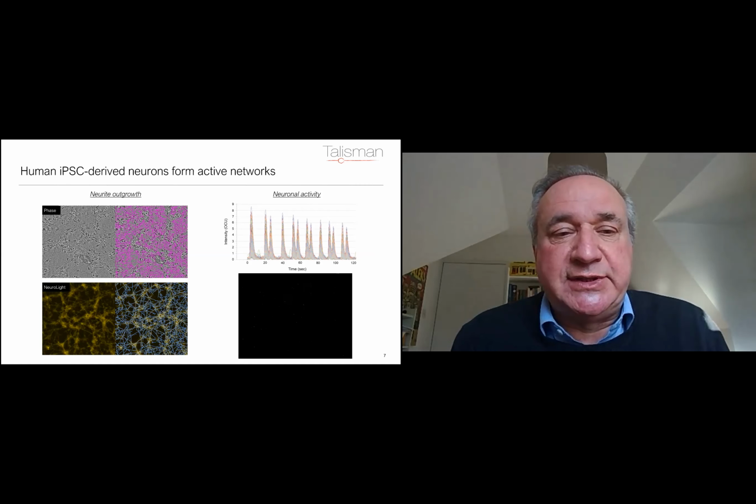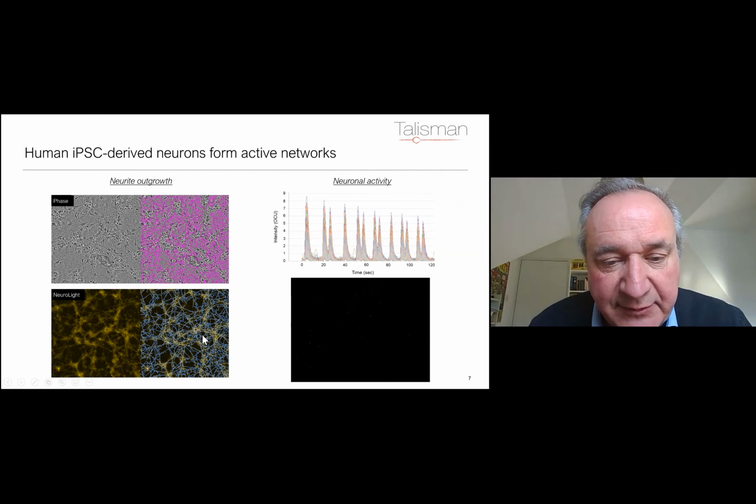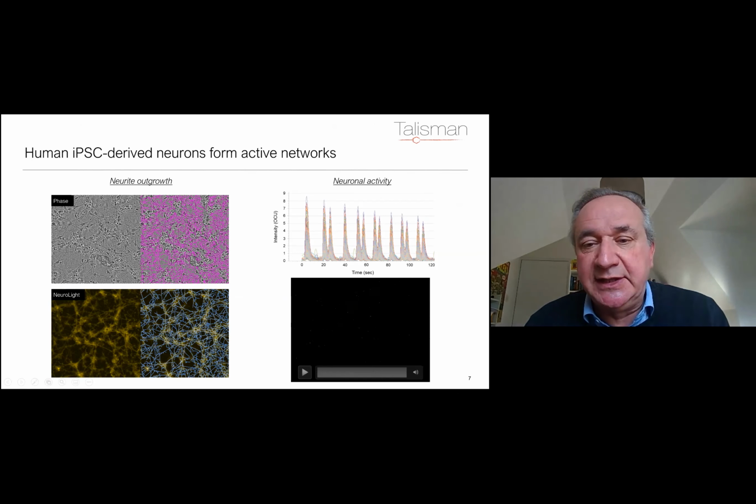As I mentioned earlier, these iPSC neurons form active networks. They're electrophysiologically active. And here are some pictures of these culture systems, through phase contrast and also through Neurolight, where you can see some of the connections and synaptic connections that are produced. And you can see here that we show intensity levels, and we can see waves of neuronal activity, as you can see in these spike patterns over 60 seconds, a minute or so.